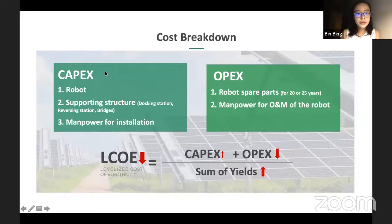So when you think about using a robot for your project, for the CAPEX part, there are three major elements: the robot itself, the supporting structure, and the manpower for installation. As for the OPEX, there are the spare parts for the robots over the lifetime of the project, and again, the manpower. So what I'm trying to say here is that robot cleaning is not for every single PV plant, but the desert area is definitely the market that our company is trying to focus on, and also the area which really needs robotic cleaning due to the severe weather conditions.